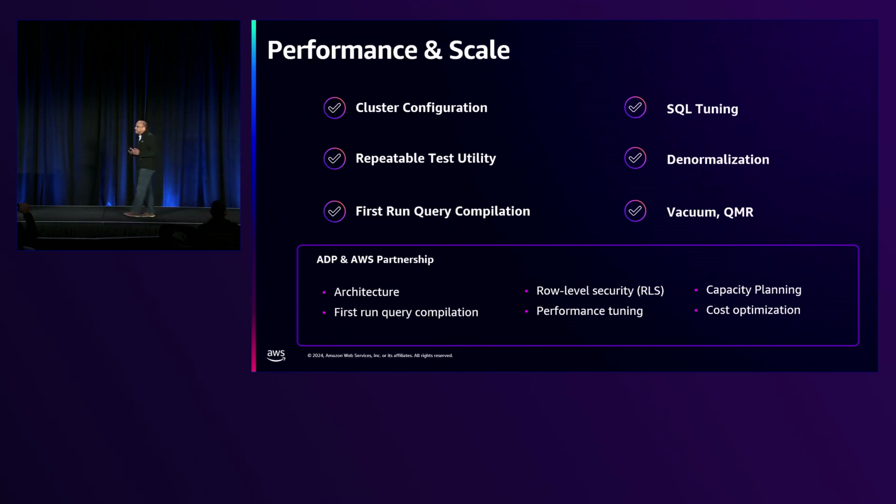QMR, or query monitoring rules, is another interesting feature we use. From time to time, we see ad hoc queries that are not performing well on the cluster. They take up significant cluster resources and starve the remaining queries. So we use query monitoring rules to identify such badly performing queries and terminate them. A combination of all these techniques has helped us achieve the SLAs that I have shared. Our partnership with the Redshift team has been very broad. They've helped us with design, architecture, performance tuning, row-level security, and cost optimization.